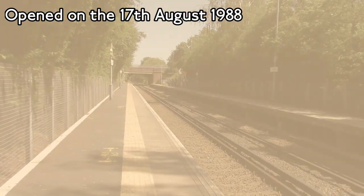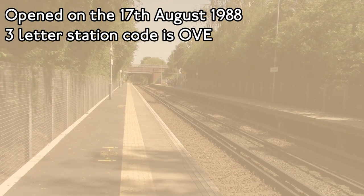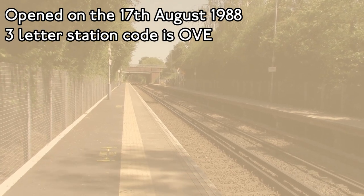Overpool Station was opened on the 17th August 1988. And the three-letter station code for Overpool is OVE.